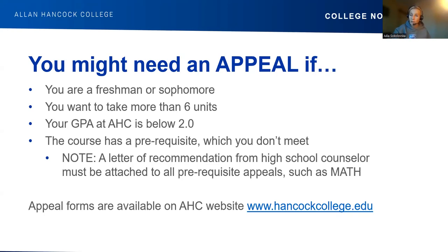Our admissions office clears your paperwork. If they notice something like that, they will contact you and alert you that the appeal is needed. So it sounds like a lot of appeals. However, it is just one form, and you just check the box that applies to you. It's also available on the website.